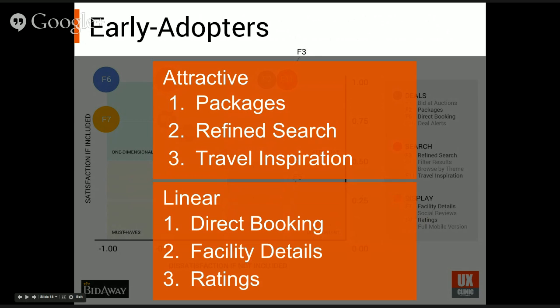The attractive ones are features that, if you have them, bring exponential growth in satisfaction. The other ones we're talking about are the linears, which bring satisfaction more gradually as you improve the feature. In this case, we have direct booking, a feature that BidAway already has. The second one is having the facility details present, so all the different information from the hotel or the packages. And the third one is the rating, so the ability to give a grade or see what other people think about that specific hotel or package.